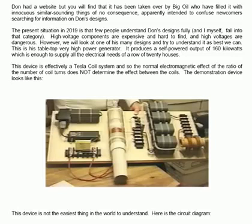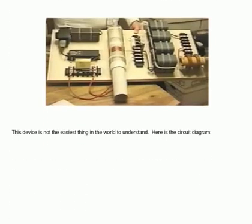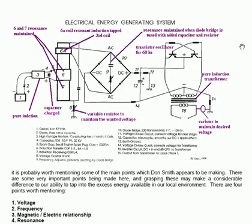This device is not the easiest thing in the world to understand. Here is the circuit diagram. The circuit diagram shows you the battery feeding through a diode to a DC to AC inverter, whose output is fed to the primary coil here, which is shown on the outside of the secondary coil, which is this rectangle here. In his actual implementations, he always puts the primary coil inside the secondary coil. Not that it is critical in any way, it isn't.